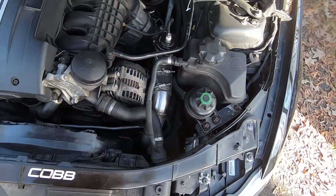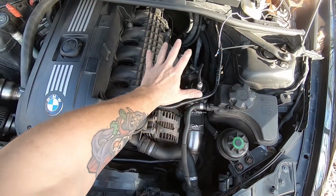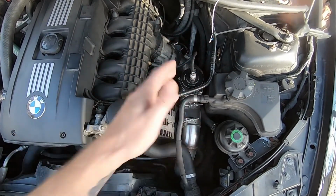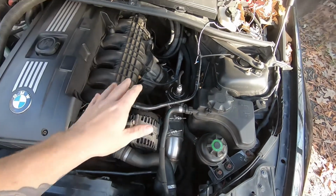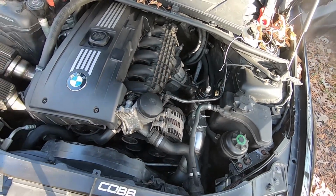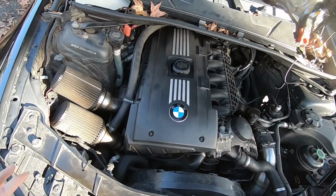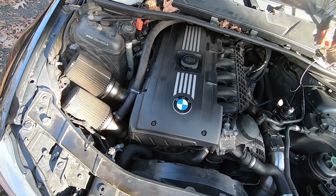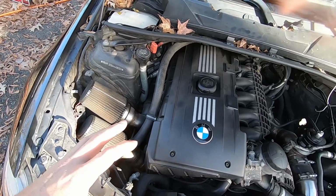Typically, factory, the whole box is over here, and obviously mine are not here anymore, which frees up a lot of space. And honestly, I like the way it looks right here better than with the air filters right here. But what is the difference in temp though? Honestly, I don't see that much of a difference, but I want to test it.